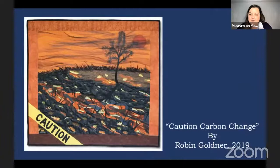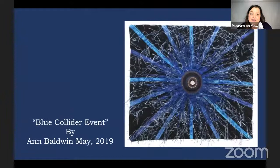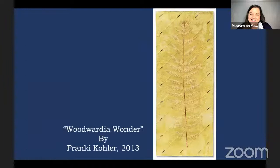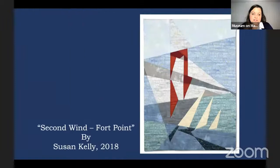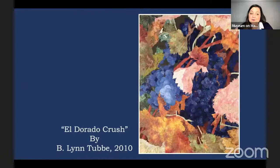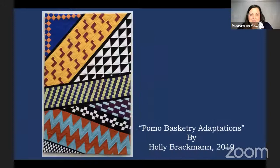Caution, Carbon Change by Robin Goldner, 2019. Blue Collider Event by Anne Baldwin May, 2019. Pink Cone Flowers by Jan Sules, 2017. Woodwardia Wonder by Frankie Kohler, 2013. Shadows of Manzanar by Barbara Kibbe, 2019. Second Wind Fort Point by Susan Kelly, 2018. Flowing Two by Nancy Bardich, 2013. El Dorado Crush by B. Lynn Tubby, 2010. Pomo Basketry Adaptions by Holly Brackman, 2019.